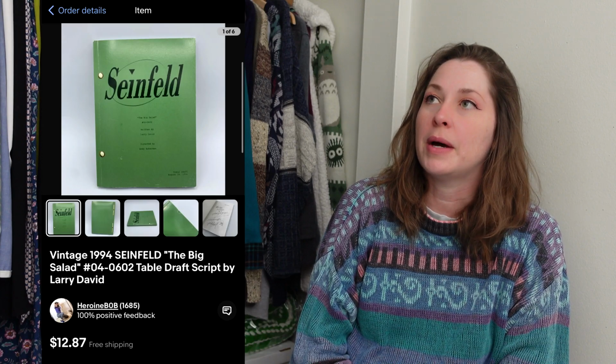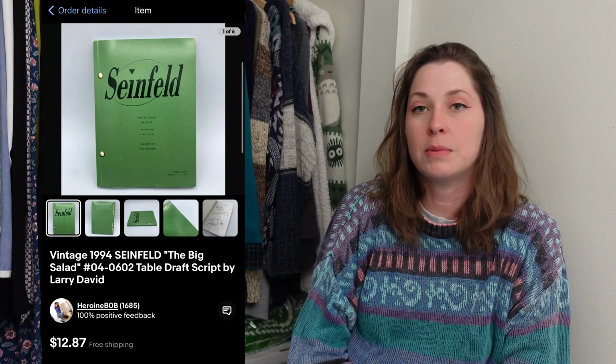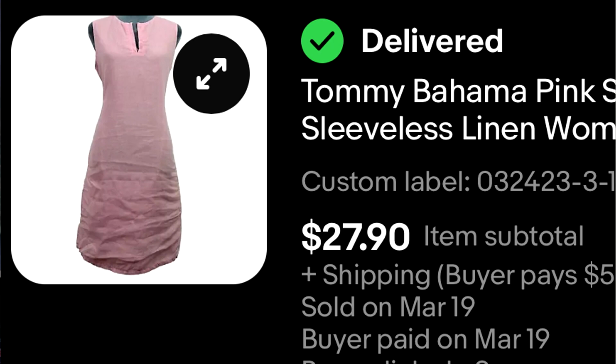Again, it cost about $4.13 to ship this, so I still made, you know, $6-7 off of this sale, and I will never see it again because it was an international sale. This is a Tommy Bahama dress. It is a small linen shift dress.